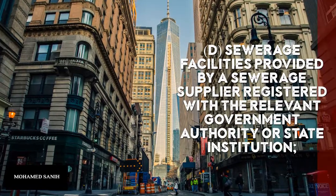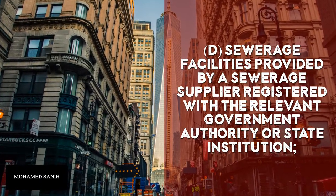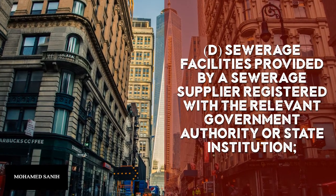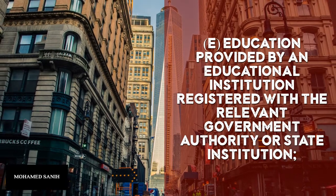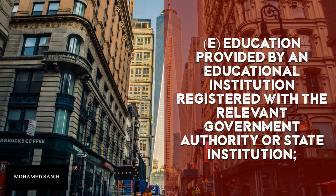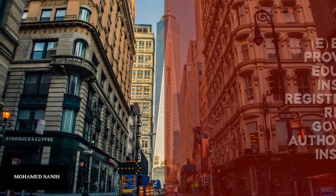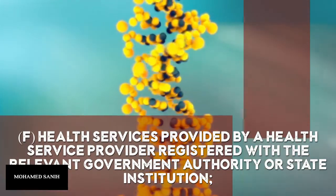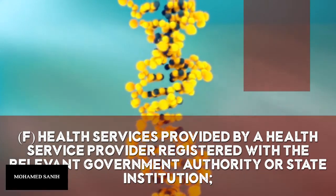D. Sewerage facilities provided by a sewerage supplier registered with the relevant government authority or state institution. E. Education provided by an educational institution registered with the relevant government authority or state institution. F. Health services provided by a health service provider registered with the relevant government authority or state institution.